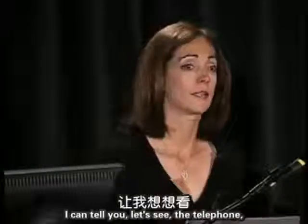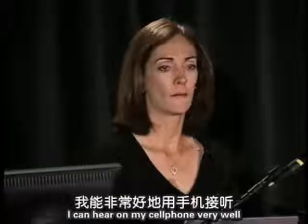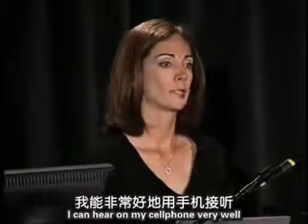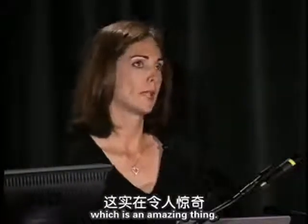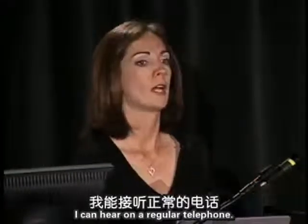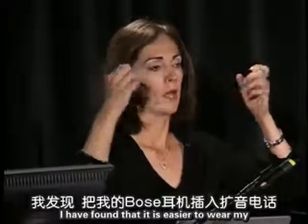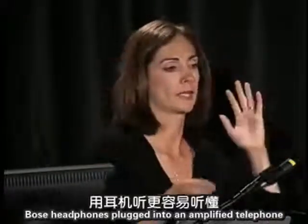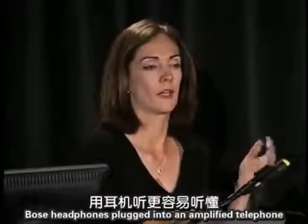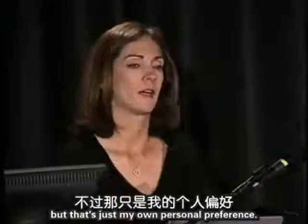I can tell you, let's see, the telephone. I am using this telephone. I can hear on my cell phone very well, which is an amazing thing. I can hear on a regular telephone. I have found that it is easier to wear my Bose headphones plugged into an amplified telephone because the sound is right next to the microphone. But that's just my own personal preference.